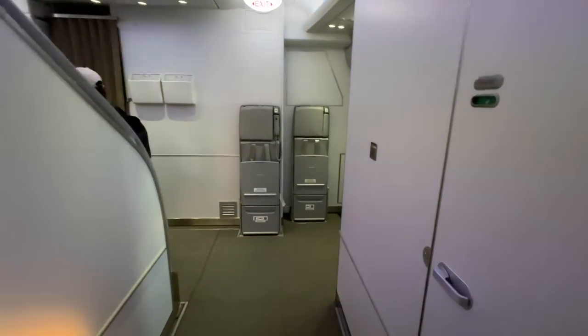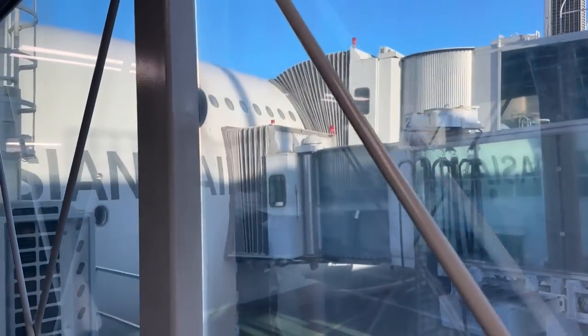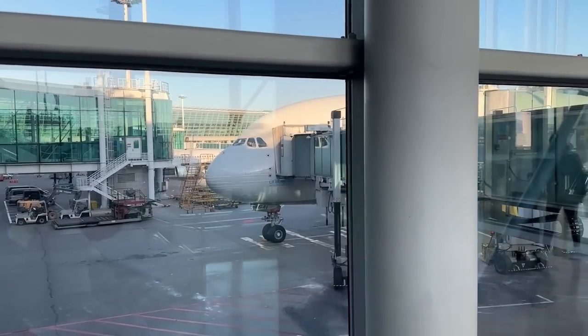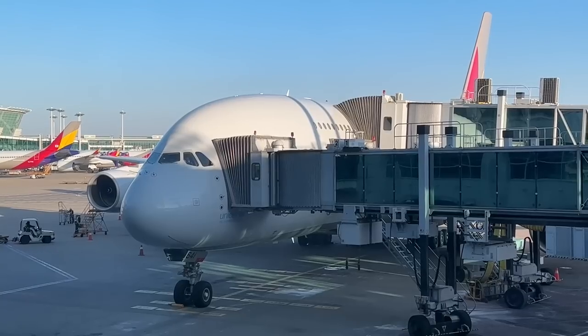If I had the choice, I would do it on a much longer flight, so maybe I'll try and do that in the future. One thing I will say is this is my first time trying Asiana's Premier Class, and one of the things that I think struggles a little bit is when they downgrade this from a first class seat to a business class seat, the service does change slightly.